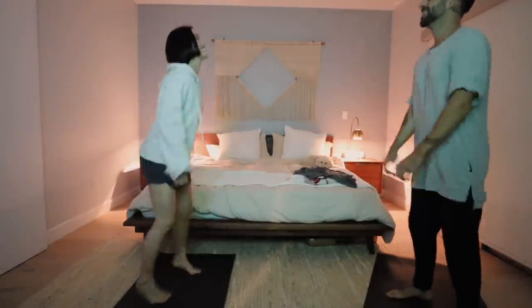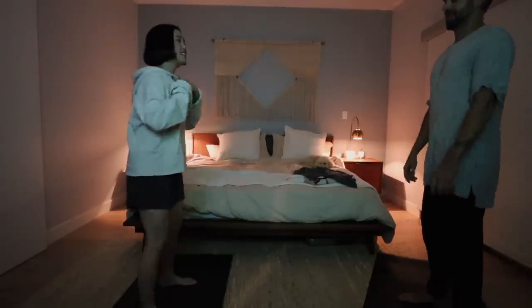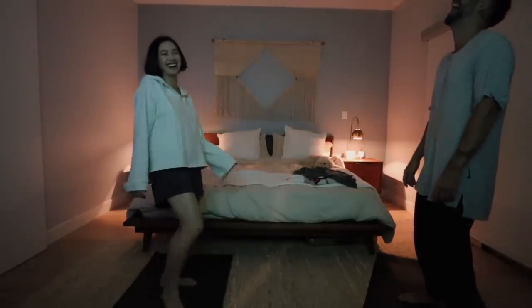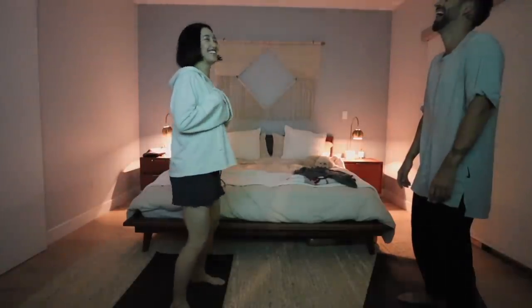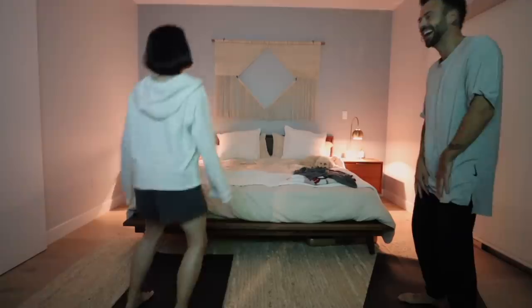Just check it out. Do it more like, I don't want to shake my tits in front of the camera. So let's try to do it in a way where.